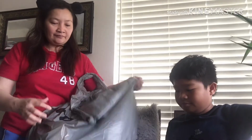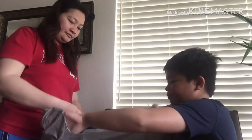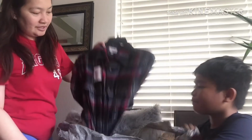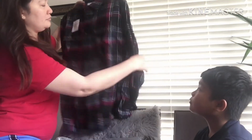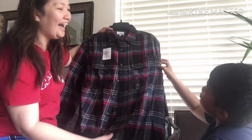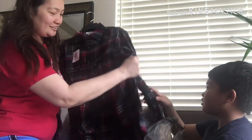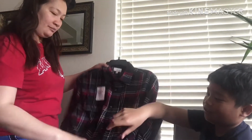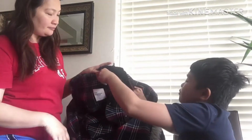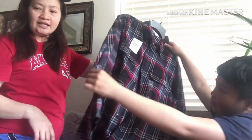Itong Kohl's naman, mostly mga panlalaki to. Saka mga long sleeves. Ito, ganda yung color, oh. Medium. Stripes pa to. Looks like stripes. Ang ganda niya. Maganda yung texture ng tela niya. Magkano nga ito? I don't think there's a price on this one. Walang price, pero maganda siya. Pwedeng pambabae, pwedeng panlalaki.